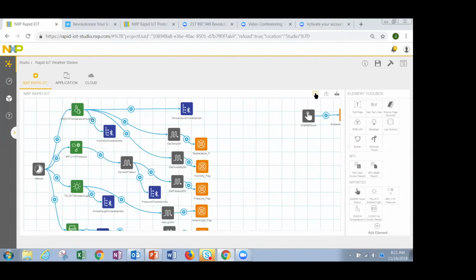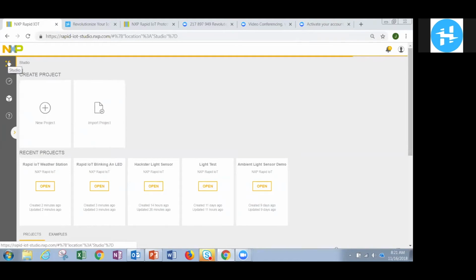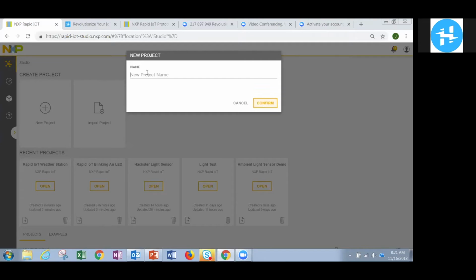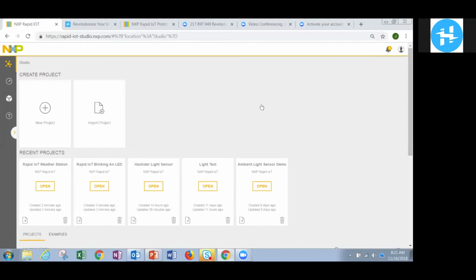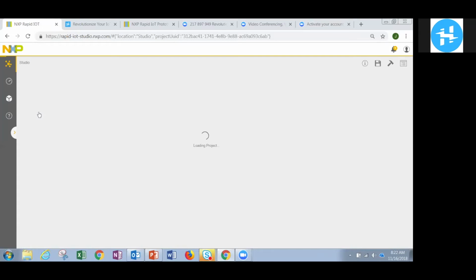So I'm going to close this window, and let's move on to something more simple. Let's start off with a new project. I'm going to do an ambient light sensor. What should we call it? Let's call it Hackster Lux. Okay, let's just go with Lux. You can see it's loading up a project.